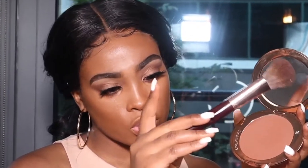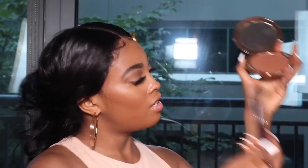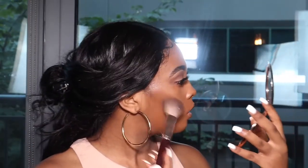So I'm gonna take my Charlotte bronzer. This is the airbrush bronzer in the shade 4 Deep. It's a really huge bronzer, as you guys can see. And I'm gonna just take this Charlotte brush here, her powder blush brush, her bronzer brush actually, and take it inside of the pan like that. But I'm gonna just saturate it on my wrist first. And I'm just going to slightly bronze, just on the sides there, because I still want to be luminous, so we don't want to do too much powder.